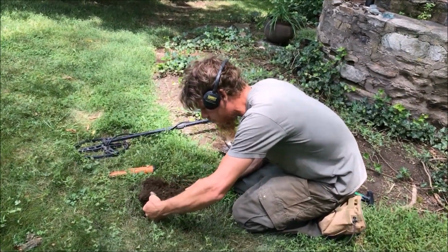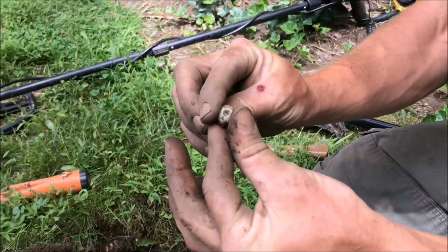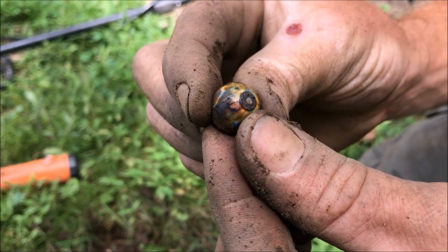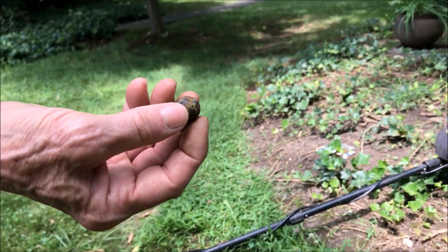Oh, Rich just got something good. Doug, I got a glimpse of it. It is really cool. I've never seen one of these before. Rich pulled out this marble, but what makes it super cool is it's got that flat edge on it. This would be from the kiln. It was up against something in the kiln, I think, when it was fired. Do you think it's a marble, like a kid's game shooting marble?